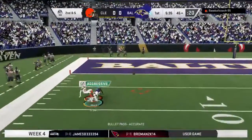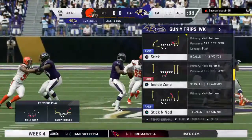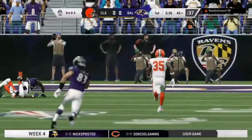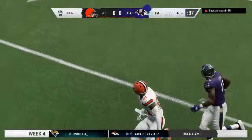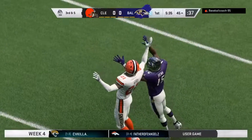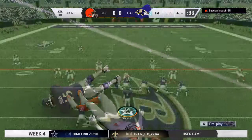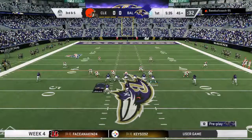He's going deep for Brown, and that is incomplete. He couldn't hold on through the contact. Brings up 2nd down. Well, that certainly looked like something that they discussed all week in practice getting ready for this one. Take the big shot right out of the gate. At worst, you'll open up the defense a little bit, loosen them up, have them back on their heels. They come up now 3rd and 5 following the incomplete pass.